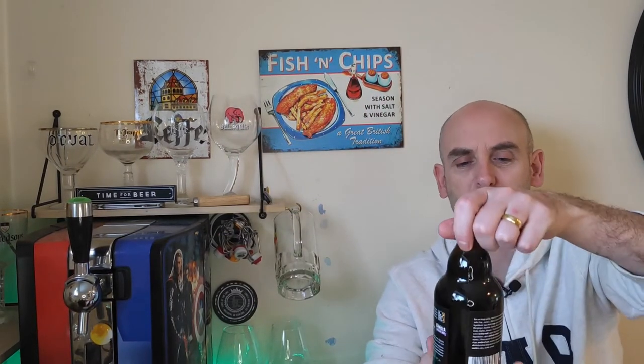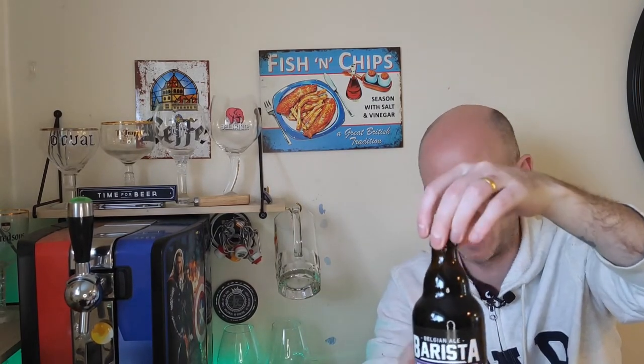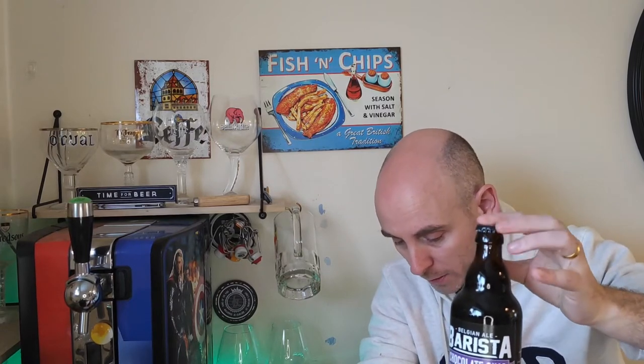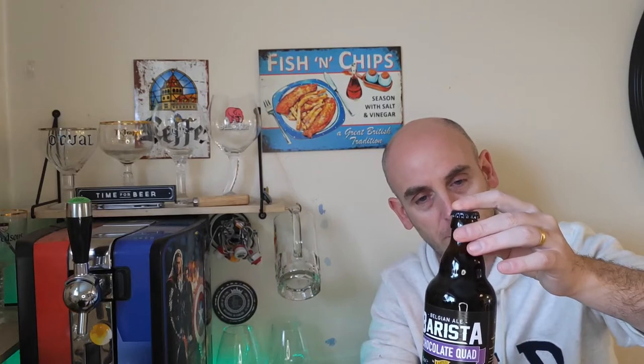And not really a Christmas beer as such, but one I've definitely been wanting to do for a while. It's the Belgian Ale Barista Chocolate Quad. The Belgian Ale Chocolate Quad, that comes in at £4.10 for that one, 330ml. But yeah, I've been dying to do this one. I've seen some other people review it, by Kasteel Brewery. Yeah, really looking forward to that one.